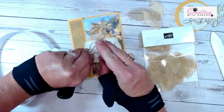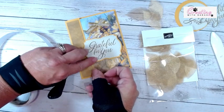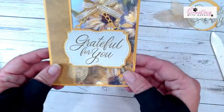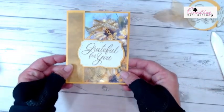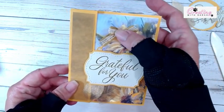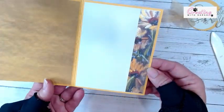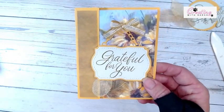This I actually am probably going to have to lift up the dimensional. There we go. And you can sprinkle some gems on if you want, but I really think that looks absolutely gorgeous. I am so in love with it. Hopefully the video shows it justice, but it has a little bit of bling at the bottom. It has the grateful for you. And on the inside, it's absolutely gorgeous as well. So beautiful on the outside and beautiful on the inside. Just like all of you guys. Everybody is like that.